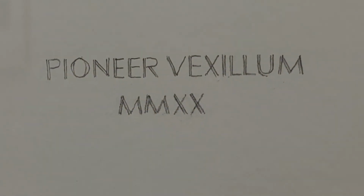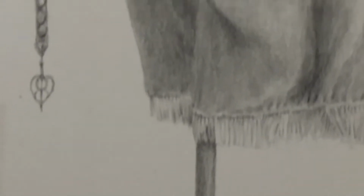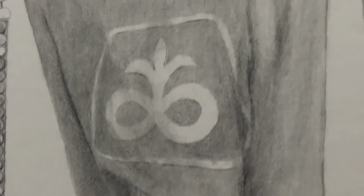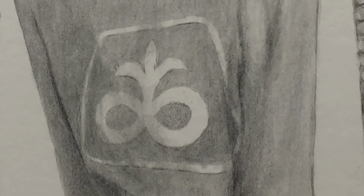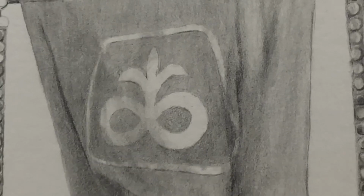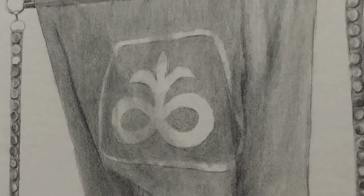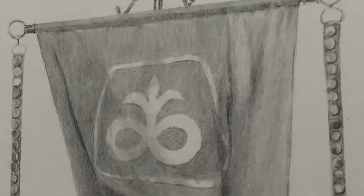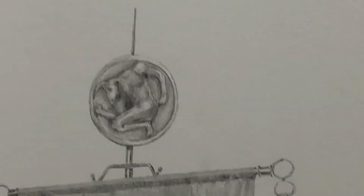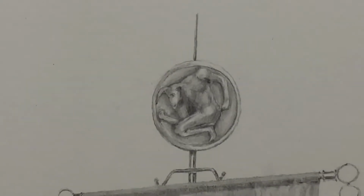This drawing is called Pioneer Vexillum and depicts a Signa Romanum, which was carried by the Roman Empire's army into battle. I've replaced the usual iconography of the flag with the Pioneer Seed Company's logo. I chose this logo because Pioneer Seeds is a major agro-business, and the word pioneer has connotations of manifest destiny. Above the vexillum is a medallion depicting the Minotaur, which is a nod to the duality of man versus nature, as the Minotaur is half bull and half man.